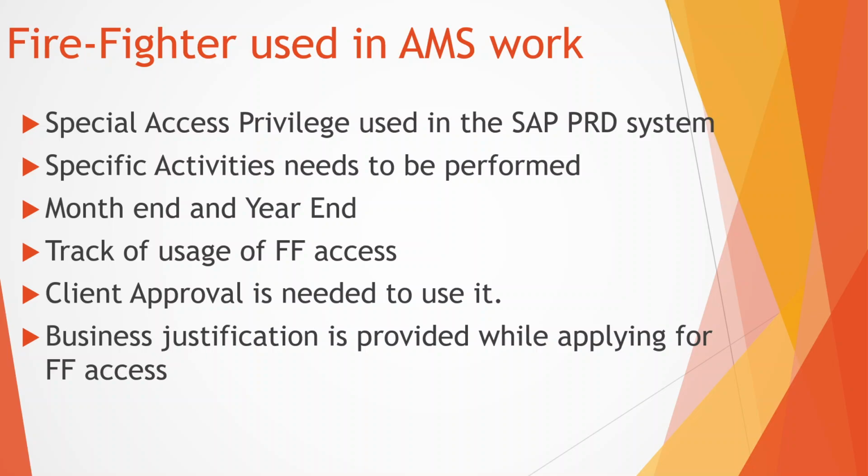So when you are applying for the firefighter access, you will also need to mention why you are asking for it, what you are going to do with this firefighter access. If some activity can be done with your own personal ID, which is given to you to access the system, then you cannot ask for the SAP firefighter access. Clear? Only activities which you cannot do with your user ID in the production system, and that need to be done in the SAP production system, only then will you apply for this firefighter access. Let's move further.